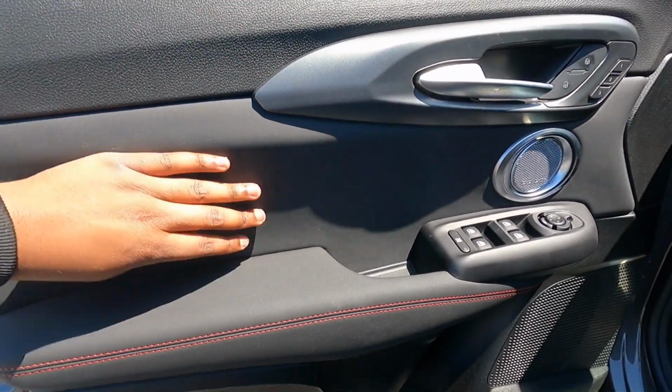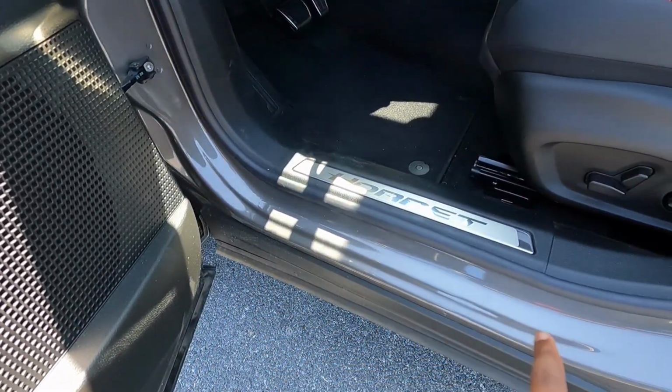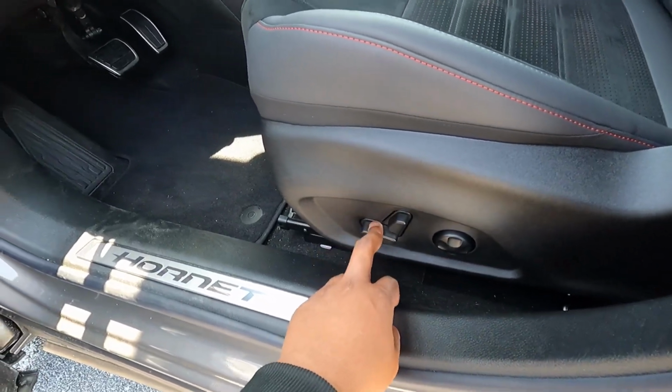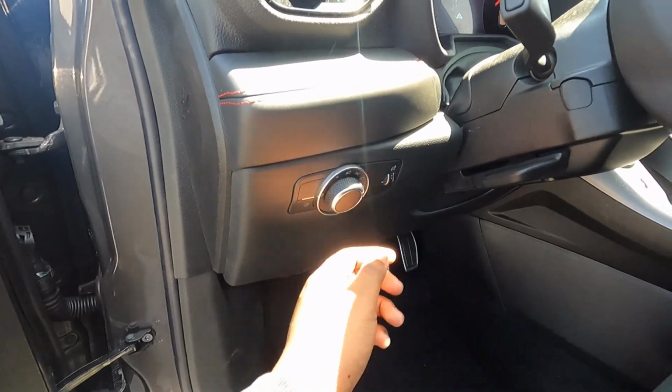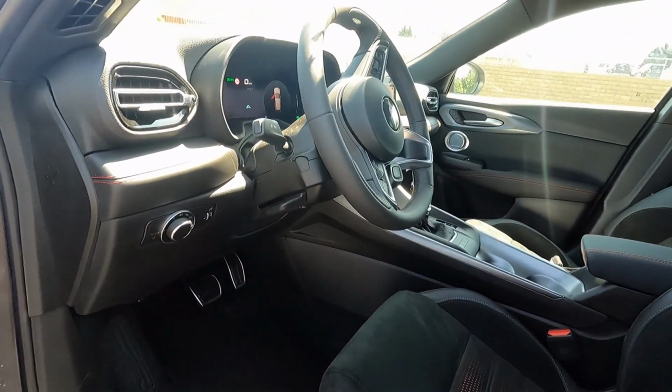All materials right here are soft touch. It's a little bit harder up top, and then plastic down below. Hornet aluminum sills right here. Forward lumbar support, power back, bottom support. Your hood releases down below with your light controls right here, and a trunk release with cluster illumination. A manual tilt and telescoping steering column.